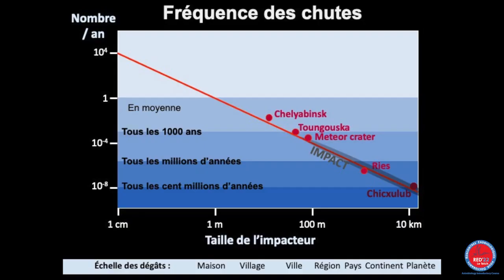How often and how catastrophic are such events? Here we have a log-log diagram, and we're looking at the number of events per year as a function of the size of the impactor. And here we look at the size of the destruction it causes. So you can see that particles which are a centimeter in size, basically there's about 10,000 of them which encounter the Earth on a yearly basis.